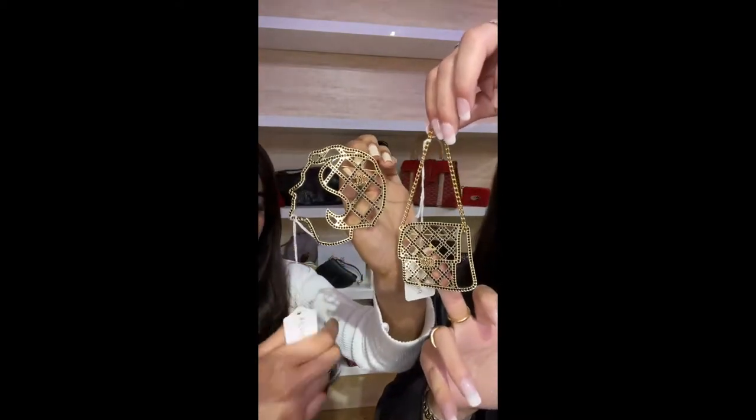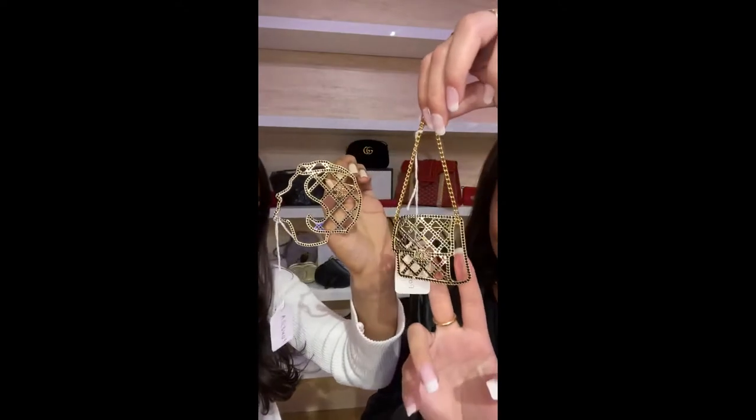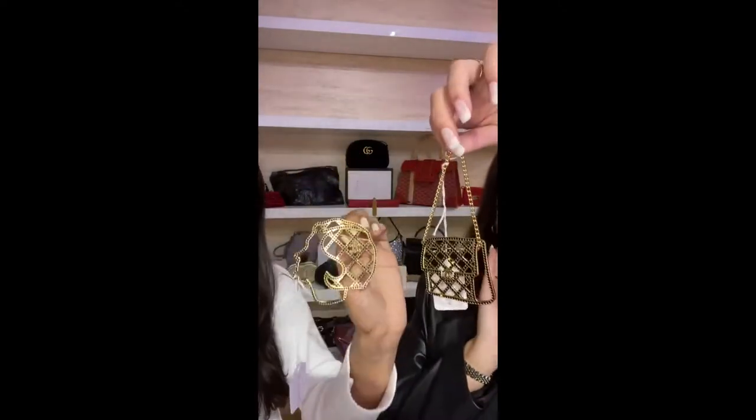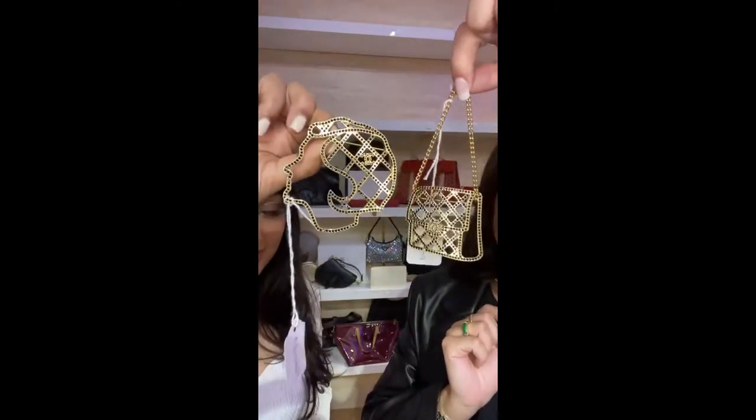I would pick the Coco Chanel. Would you? See, I would pick the bag. I don't know what it is, like this little mini bag, but it's just so cute. Oh, a great Christmas tree ornament. You're right. Oh, yeah. You could hang this on your Christmas tree. You said that was a bed. Nilsa said that. How nice.